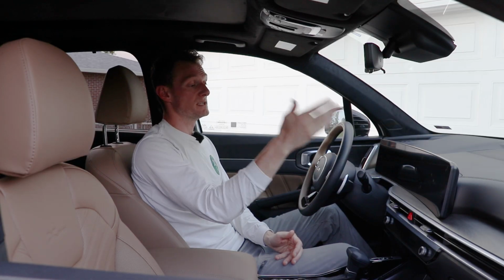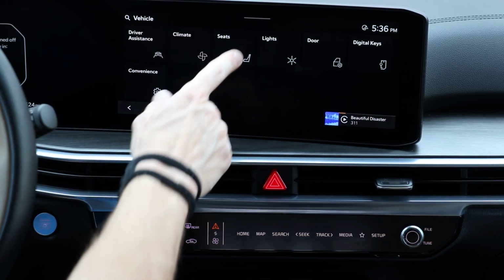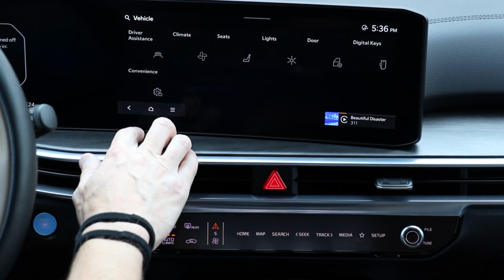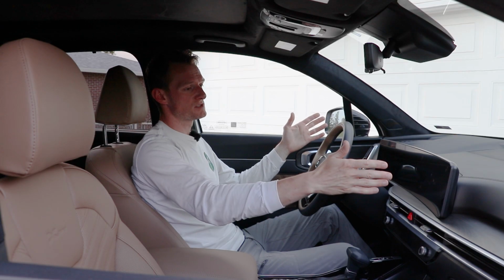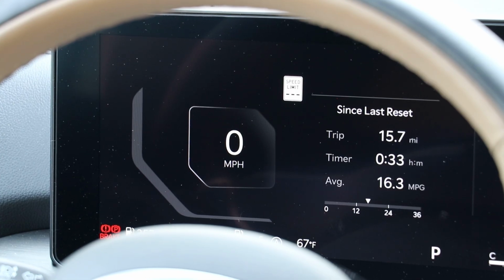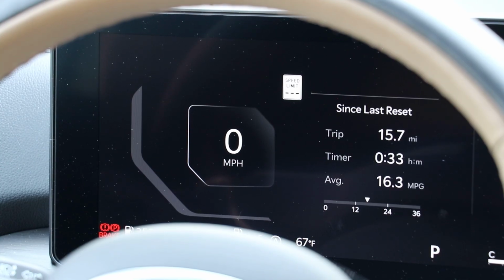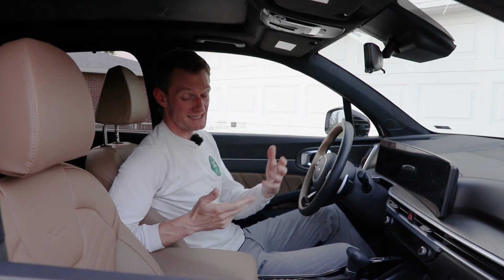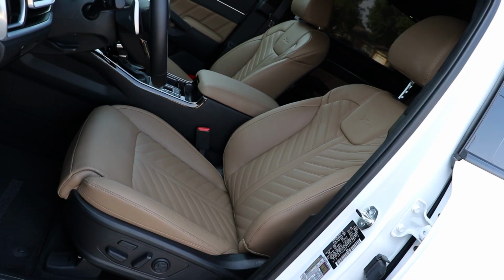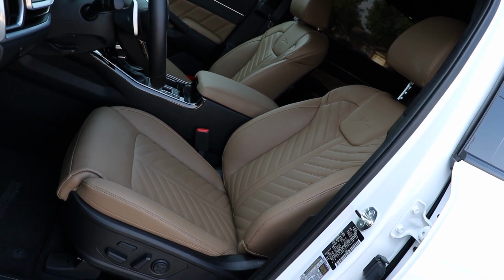The infotainment is also very easy to use. We already talked about the Android Auto, Apple CarPlay, which is mostly what you're going to use, but the menu structure here is very simple, and I like how the screen is integrated into the dash, at least integrated between the gauge cluster and the screen itself. But otherwise, these seats are really nice, super supportive. They have lumbar support, which is something that I always go on about.